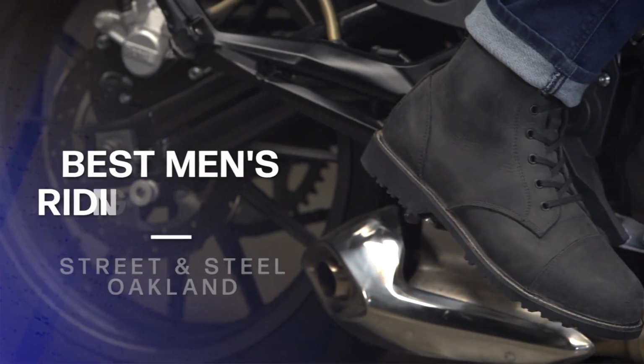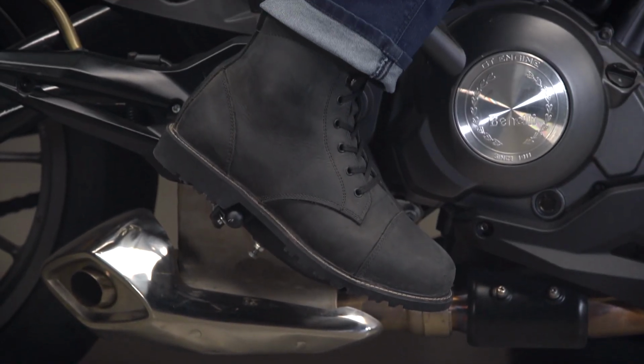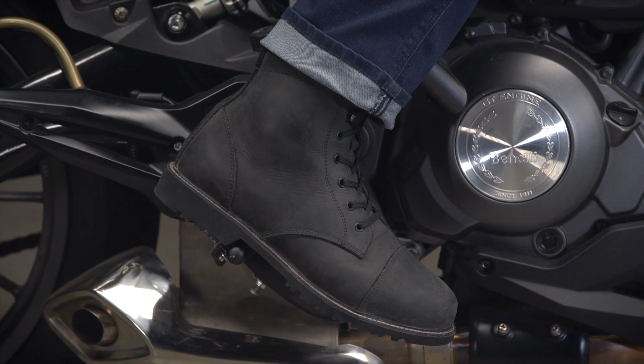But if you're looking for a classic boot look, we recommend these Street and Steel Oakland boots because they offer a reinforced toe, heel, and ankle cups with a full leather main construction and a breathable Hipora waterproof membrane.